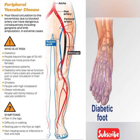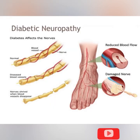If you see that you have any kind of ulcer on your foot, it's important to get it checked right away. Do your best to control your blood sugar level so that your foot can heal properly. If you smoke, quit smoking and do all the things that improve your health, because when your health is improved in terms of exercising and eating healthy, it helps improve your blood sugar, which in turn helps prevent any further damage or infection to your feet.